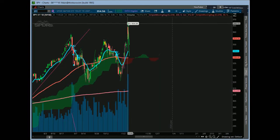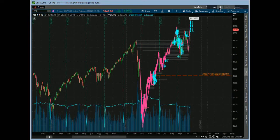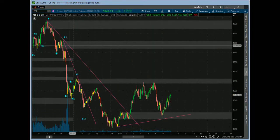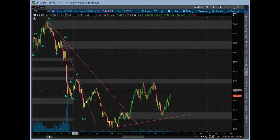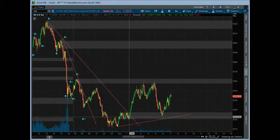SPY, again, huge volume yesterday with a big pullback. Let's take a look at the S&P futures and see how they're behaving or misbehaving here this morning. So one of the big things we pointed out yesterday was the finishing up of this wave 5 move. So we had 1, 2, 3, 4, ABC 4, and then 5 to finish up yesterday. It looks like we even got a little bit of an extension off of that.